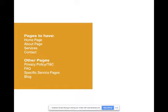sites that I've seen. Other pages that you can think about are privacy policy, terms and conditions, frequently asked questions, a specific services page, which goes up if you have a very bread and butter type of service, and a blog. The frequently asked questions page is great for just creating content. I recommend it to a lot of my clients because, one, it's a great link to send people if they have a lot of questions. Two, it's really great for SEO, so if you type out the questions similar to the way somebody would ask it.